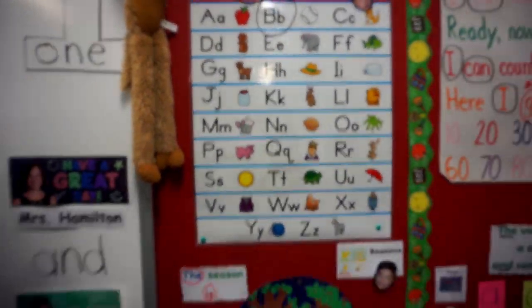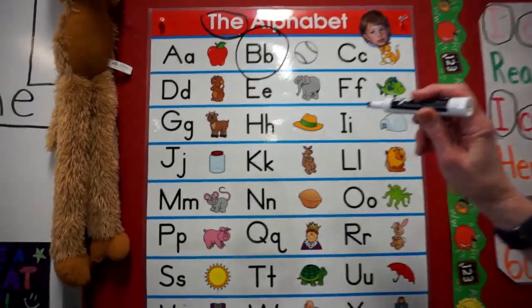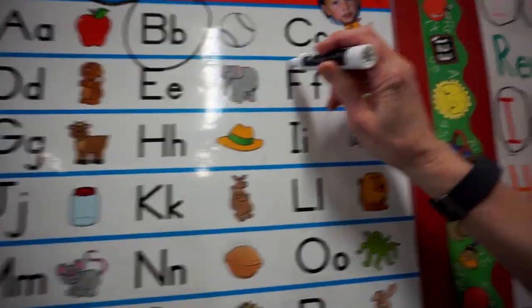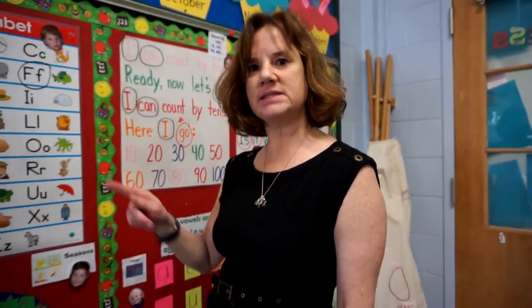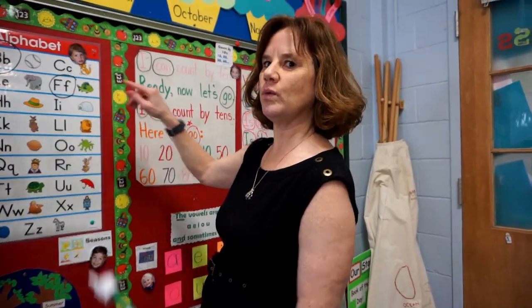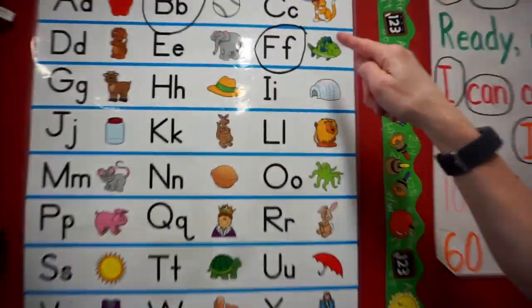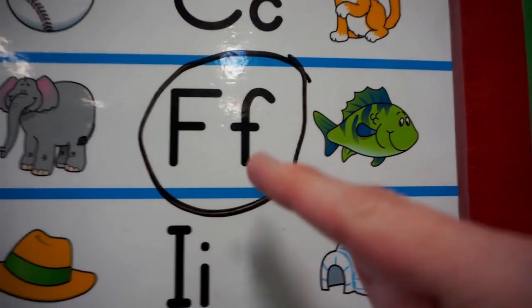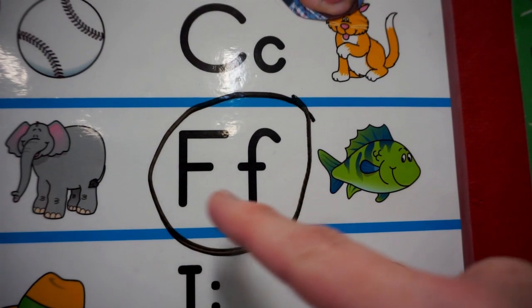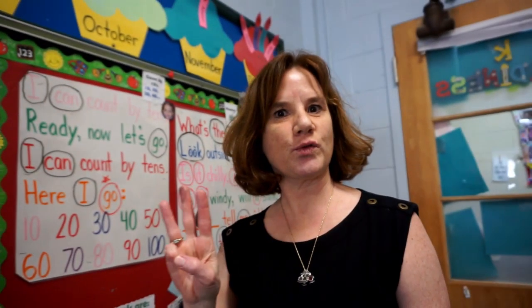Okay, the next letter is letter F. I don't know why, because everyone knows the letter E, but F is a little tricky. Remember, uppercase F is a straight line with two sticks going across instead of three. And then candy cane, stick across, makes the lowercase f. And they look very similar. All right. There's three in a row.